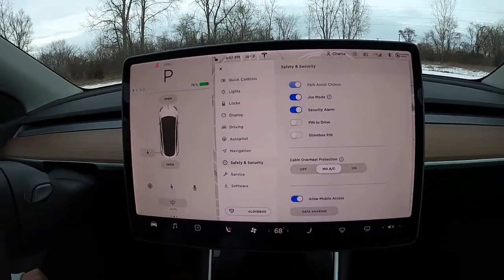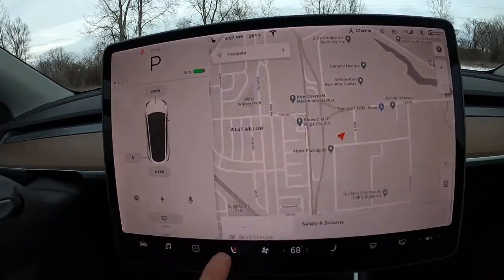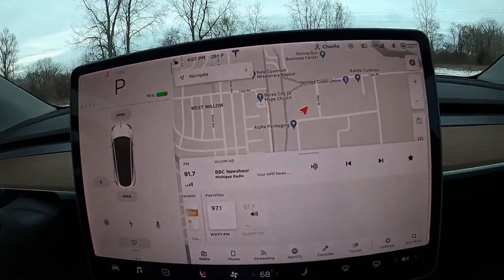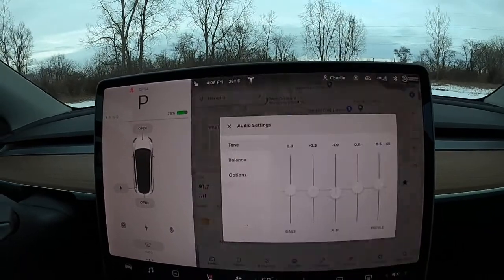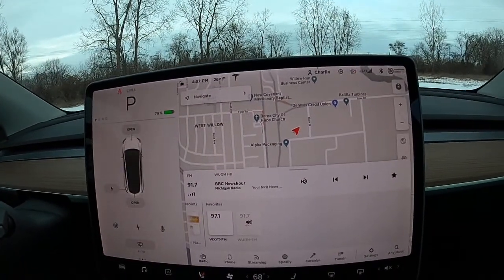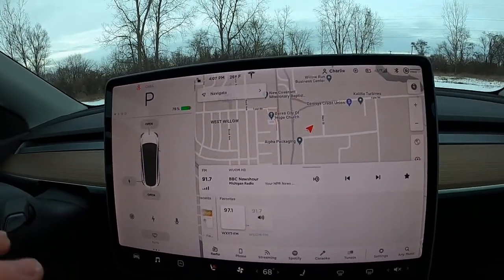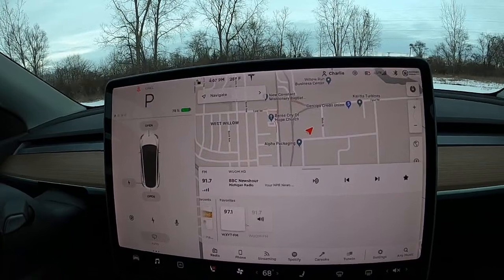And then say you want to do something totally different. You want to change your audio settings all of a sudden. One, two, and then technically it was one to get into the music screen, and then your settings right there. You don't have what you get with a lot of other car manufacturers, where you have to go, okay, first you go over to settings, and then is it this setting or that setting, and then it's in there.